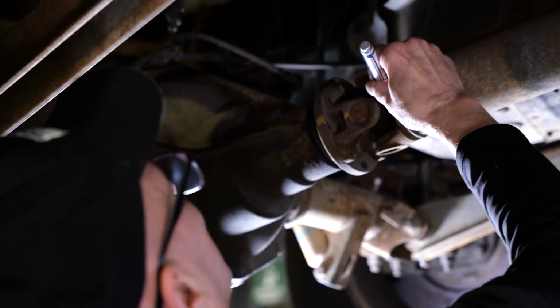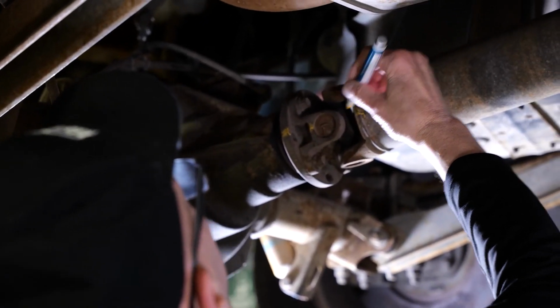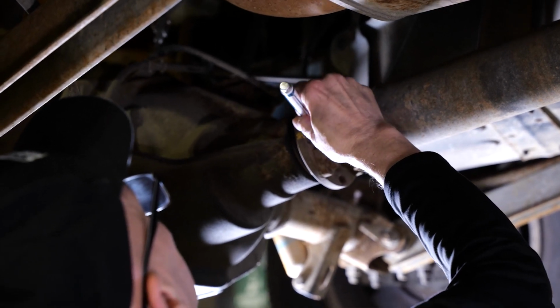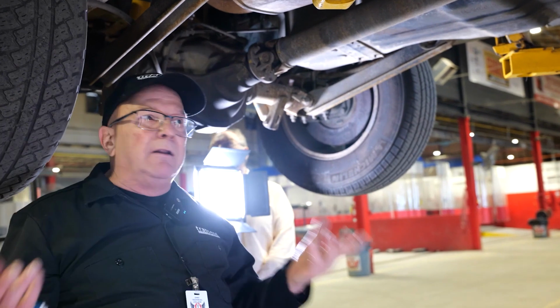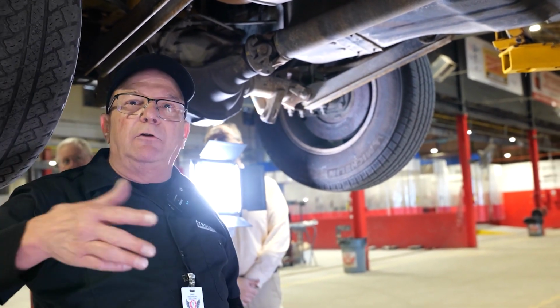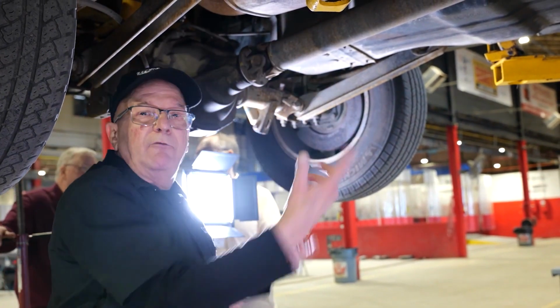So basically what I did is I just marked the drive shaft and everything so when it goes back, it all goes back the same way you took it out, and that will eliminate any kind of vibration you might have if you have the drive shaft 180 out.